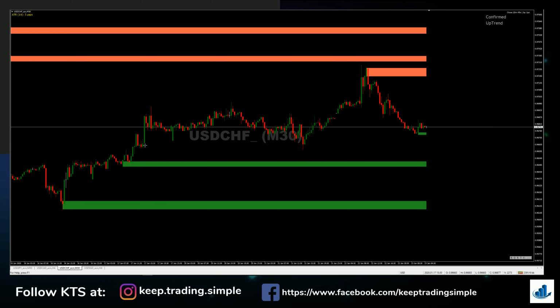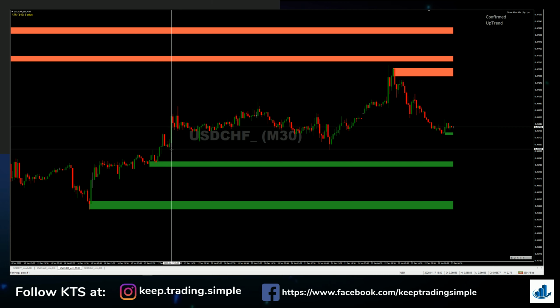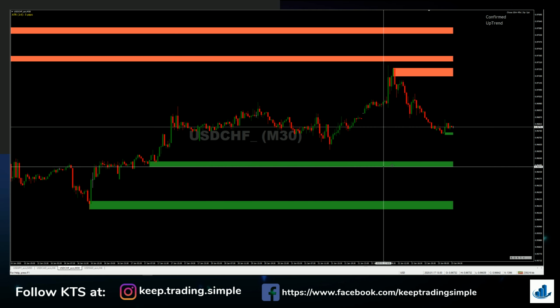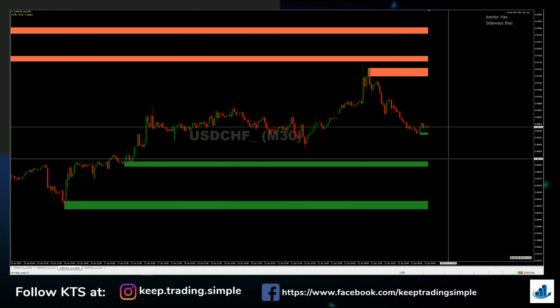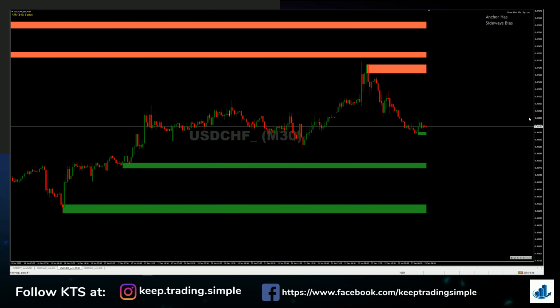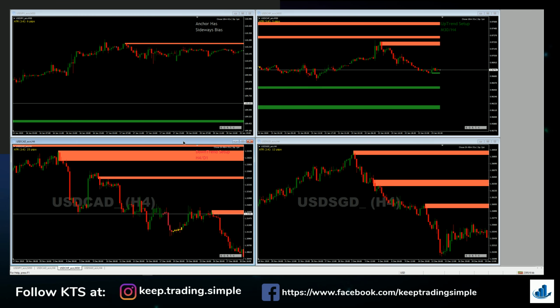Man, ugliness. This zone's gone. This is the first really true valid zone to the downside, and that zone is about 25 pips away. That's the best thing we got. And there's really nothing clean on the top side for this one either. So yeah, no overnight in the dollar Swiss.